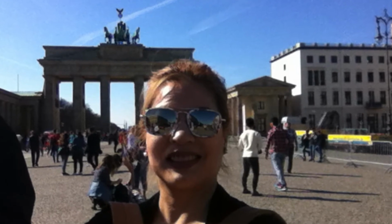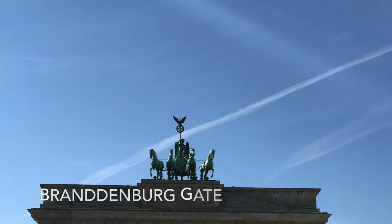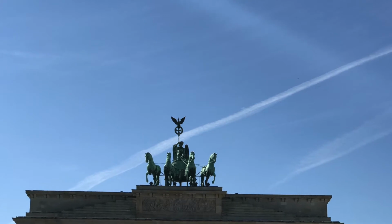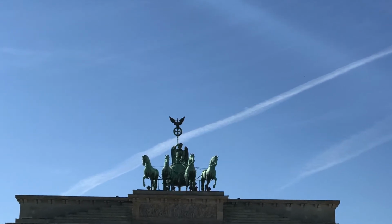The next afternoon, I went to one of the most important landmarks of Berlin. It was Brandenburg Gate. The landmark has over 200 years of history. It was used to divide Berlin into east and west. And finally, after the Berlin Wall was taken down, the Brandenburg Gate has become a symbol of unity.